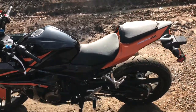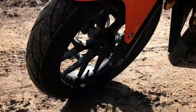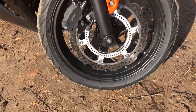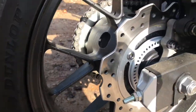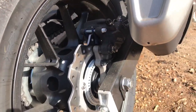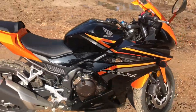35mm steel tube frame. It's got a single 320mm disc, and I think they call it the wavy disc. And then the back, it's a 240mm, also wavy. It weighs about 425 pounds.